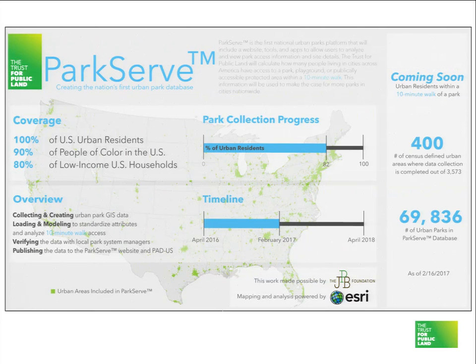So this is an infographic that we developed to help our partners understand where we are in the project, kind of the big picture look at what it is. So you can see the timeline, we're just about halfway through. Our park collection progress, we're at 82% of urban residents we've collected park data for.